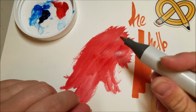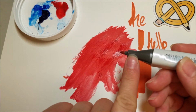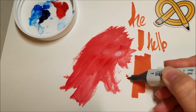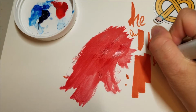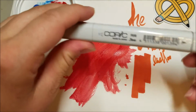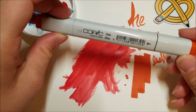Now, personally, I like sketch markers because the tip is completely different than this one. This is more of like a fine point. It doesn't bend, so it's very detailed oriented. So I'm not a big fan of the classic markers, but it's a really great way to start your collection.